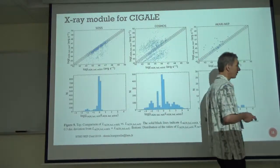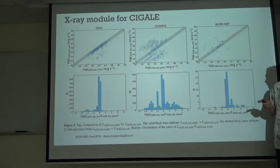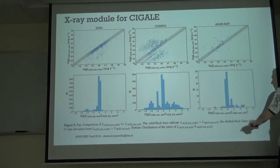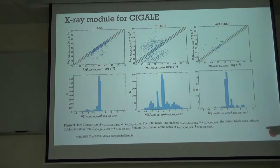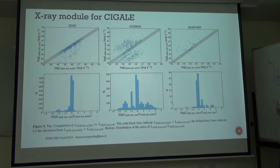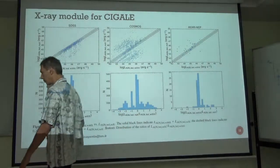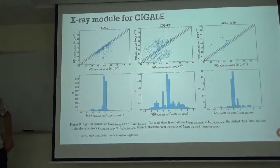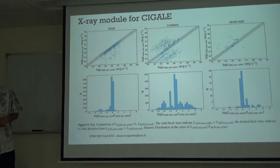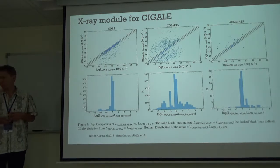On the other hand, with Akari NEP, we have the Akari data, and of course that constrains quite nicely the AGN luminosity, and it's focused around 0. I mean, that's the difference between with X-ray and without X-ray. So this seems to work quite well right now, and there is a paper being written and will be submitted probably at the end of the summer. So we will make this module public, of course, and people can use it.